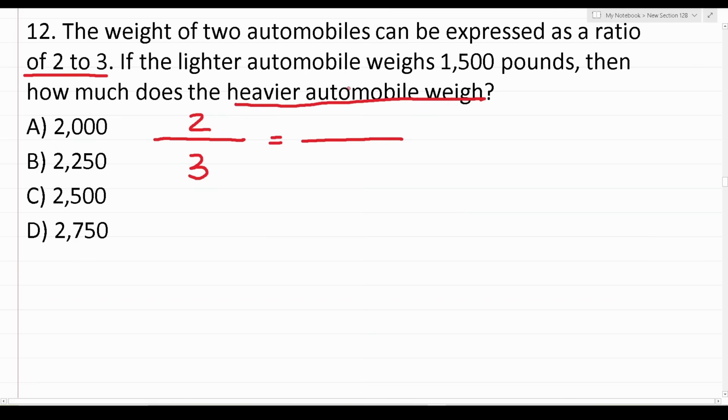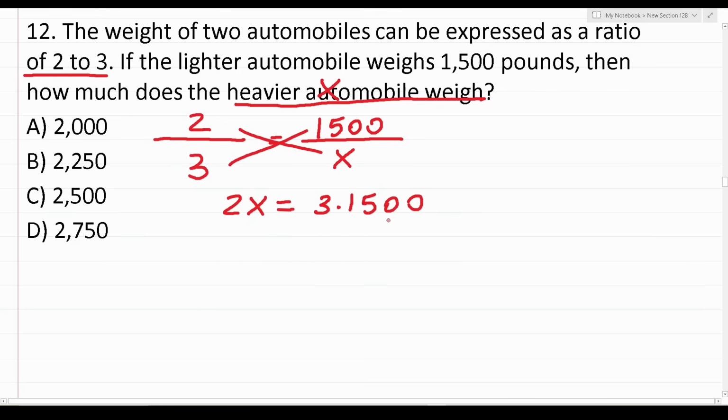And in math, we typically represent unknown values with letter variables. So I'm going to let x refer to the weight of the heavier automobile. So all we have to do is fill in this right-hand side accordingly. Again, this 2 corresponds with the lighter automobile, which weighs 1,500 pounds, and this x corresponds with the heavier automobile. And now that we have our proportion set up correctly, we're just going to solve this one via cross multiplication. We're going to do 2 times x, which is 2x, equals 3 times 1,500.